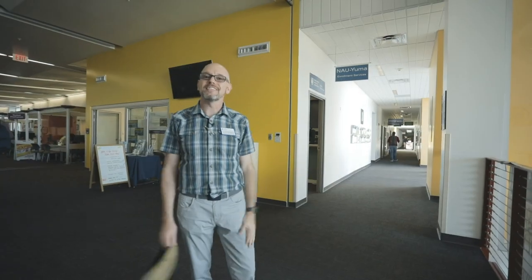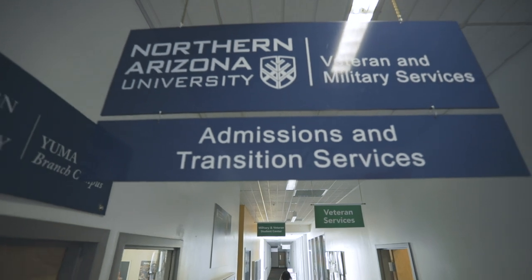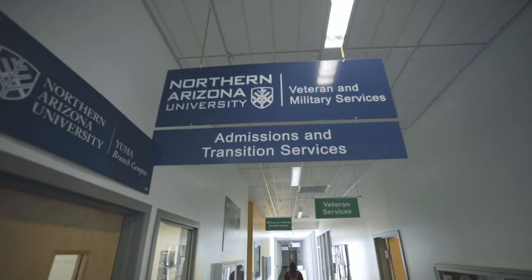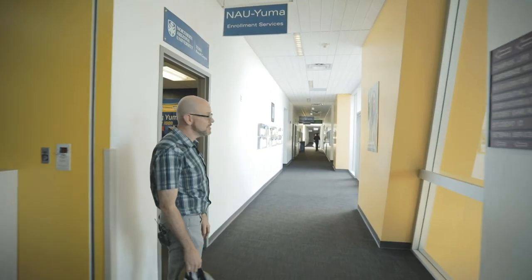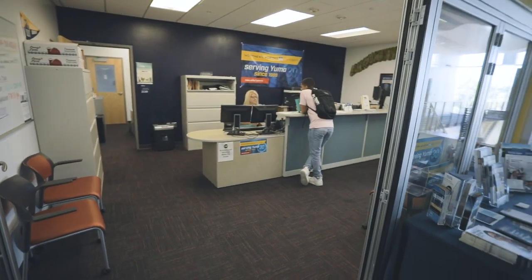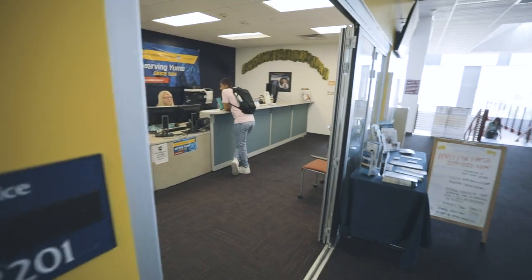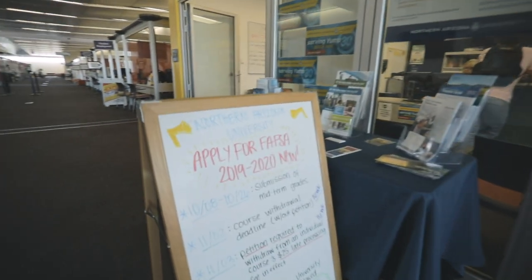All right, so now we're on the second floor of the 3C building. You can see behind me here is NAU Enrollment Services, so all of our students end up there at some point. Down the hall here is the NAU Office for Admissions and Transition Services. We also have a center here for Veteran and Military Services. And this is just the front of the Enrollment Services office where students can come and get support for getting enrolled in NAU while they're also at Arizona Western College.